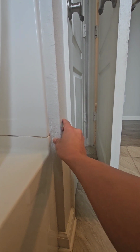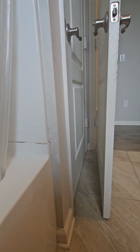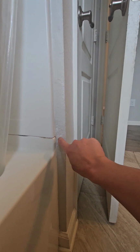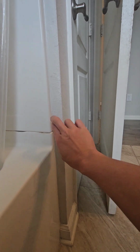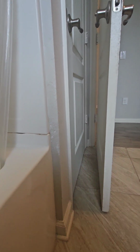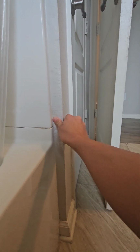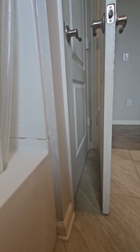Okay, so that's soft right here. It looks like they repaired it at some point, but you can tell it's been repaired because it's just soft plaster over that. You can press in there.